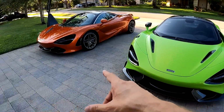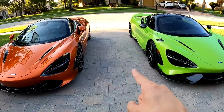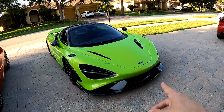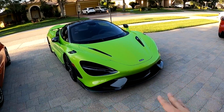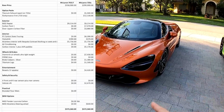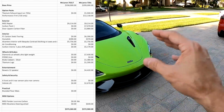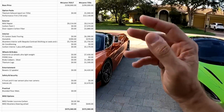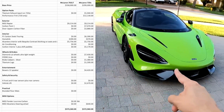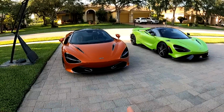$380,000. So $50,000 more. However, as I've gone over in a previous video, the 765 comes with a lot of options standard. That means no additional cost in the price of the car that are indeed optional on the 720S. When you option out all the optional stuff that is included at no charge in the 765, put that on the 720S. These two cars, believe it or not, are about the same price, within just a few $1,000s of each other. So let's start off visually.